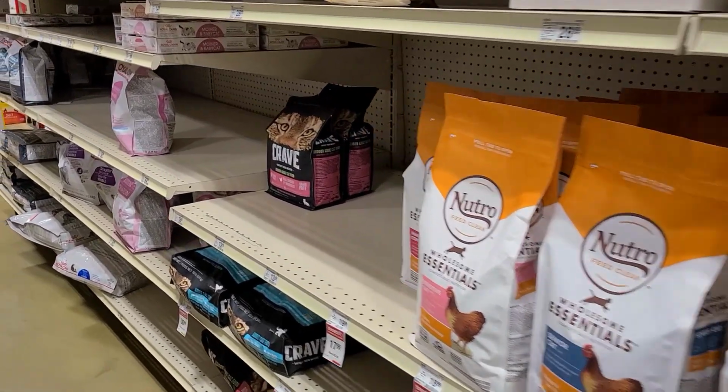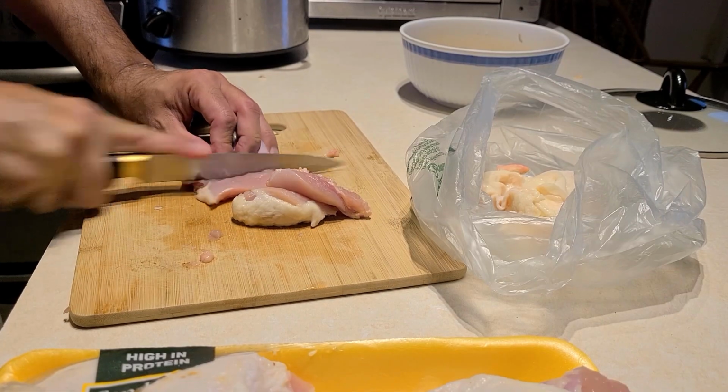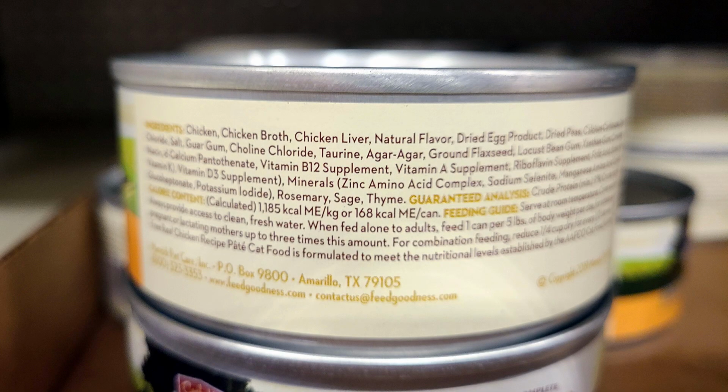Different brands, for example, will use different fillers and different thickening agents, and your cat might react to those things even though the protein might not change. So it might be chicken this and chicken that, but the fillers and the thickening agents will be causing the distress. Or you might change the main protein within the same brand. You might go from a turkey to a fish, and that change in protein is what's going to cause your cat a problem.